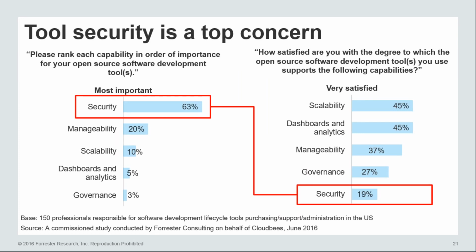We also find that when it comes to open source, much like with commercial software, security tends to be a concern. In fact, it's the top concern, and this hasn't changed since I started looking at the data in 2008 when it comes to open source. When we then look at how satisfied folks are with the security capabilities of their open source tools, we find that there's still some fear, uncertainty, and doubt out there.